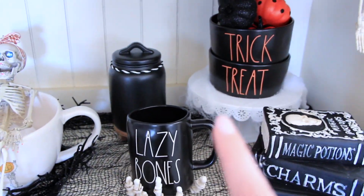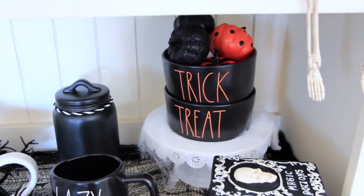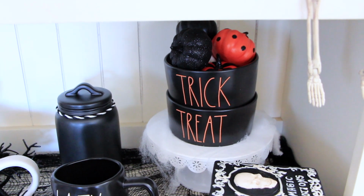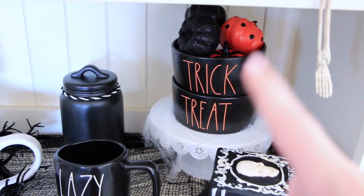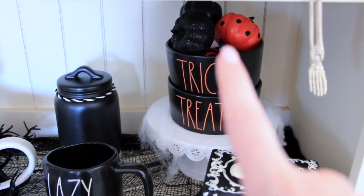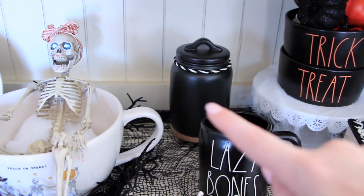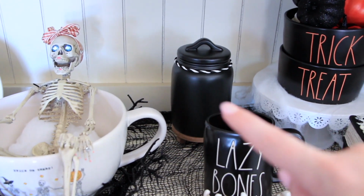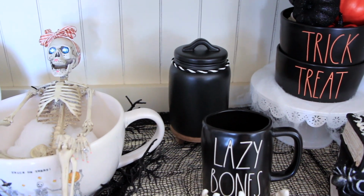Then I have some spider webs adorning one of my cake stands, and the Trick or Treat little bowls. They're actually dog bowls that we like to use for popcorn and stuff like that, but I have a bunch of little mini pumpkins up in there. This one, I still have not gotten the decal. I did not find the spooky canister from Rae Dunn this year, but I do plan to put a decal on there that says spooky.